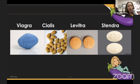Now, Viagra has been out for over 20 years at this point. What I'm going to do with this slide is focus on Viagra and focus on Cialis. The reason why I'm not focusing on Levitra or Stendra is, 1, they tend to be more expensive. And 2, they work similarly to Viagra. So in my practice, unless somebody specifically wants to try one of these, I typically go with Viagra or Cialis.